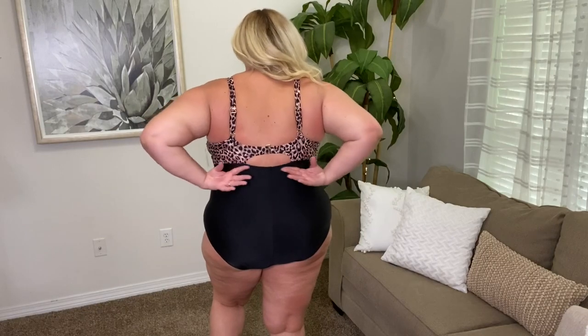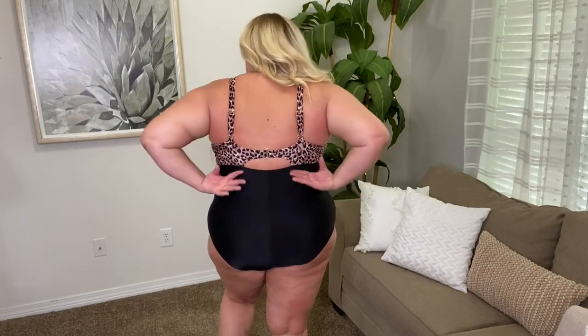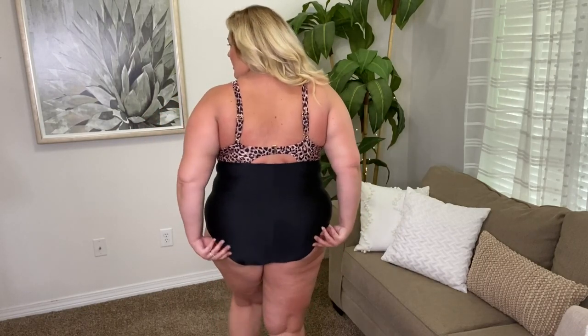It also is very flattering, I feel like. It comes up and hits at a really great spot. I love this, everything about it. I have nothing bad to say about it. Everything about it I love. I wish that that red one was a size smaller, because that would be my favorite.